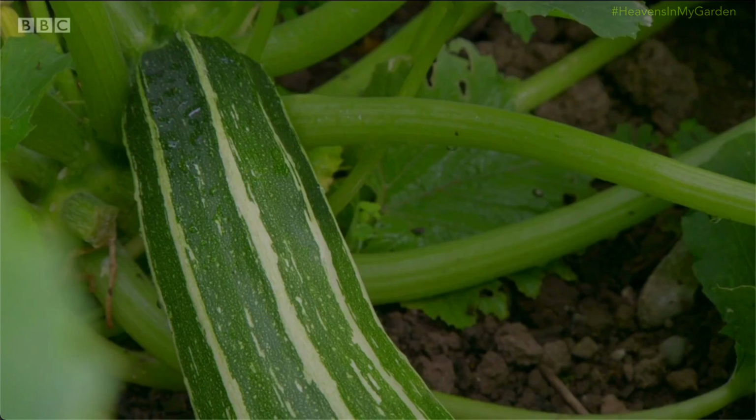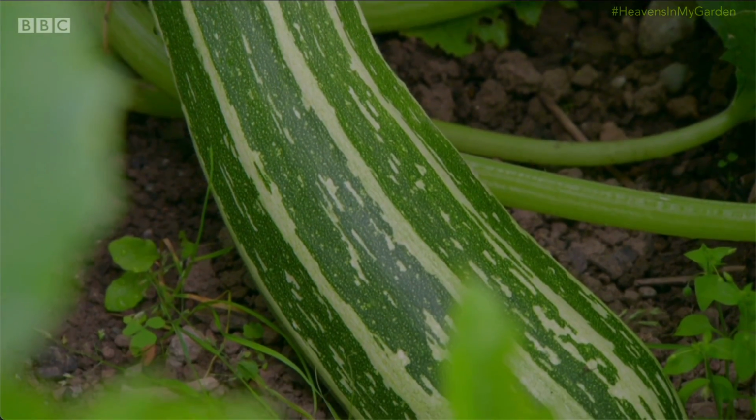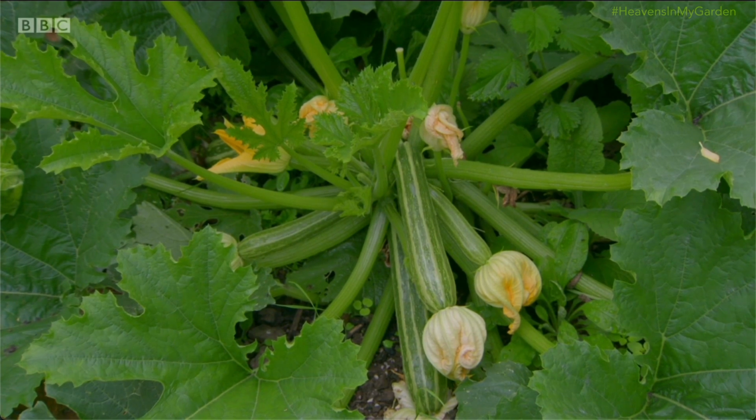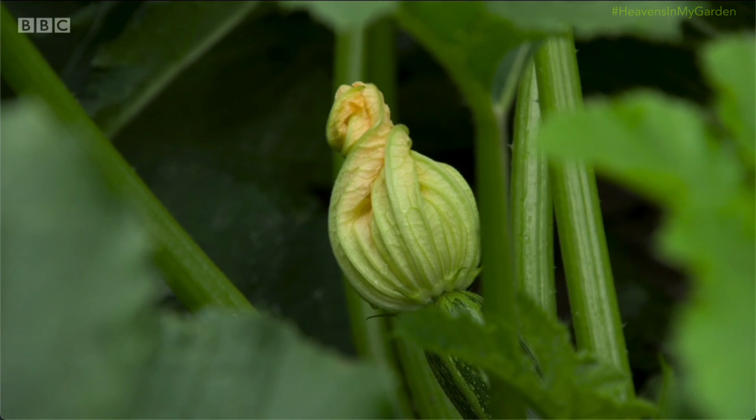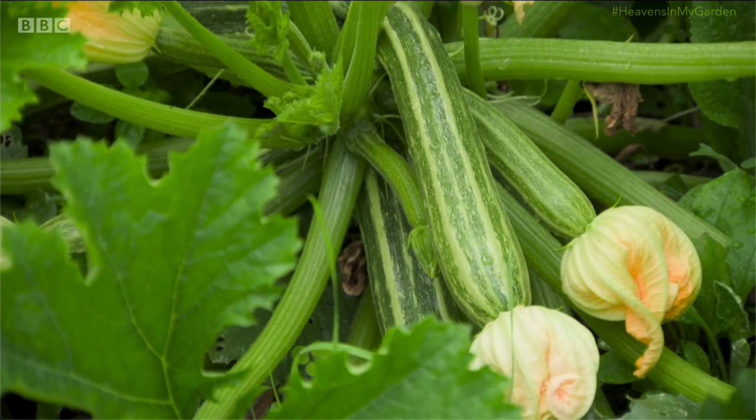What do you do with them? Give them away, of course. You eat them, you make soup, you fry them, you spiralise them. They make very good pasta. There are lots of ways of eating a courgette. But in the end, if there's a glut, don't feel ashamed if you end up doing as I do in putting some on the compost heap. It all goes through the system. It'll all create goodness that comes back through, and who knows, next year we may have a more tricky harvest.